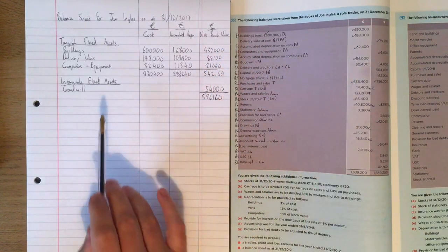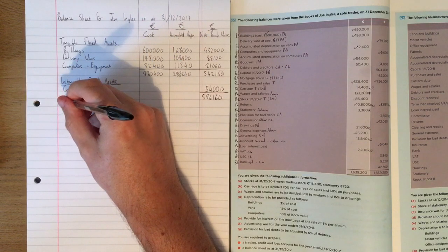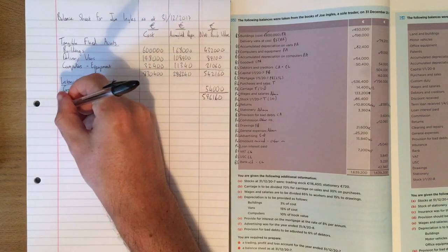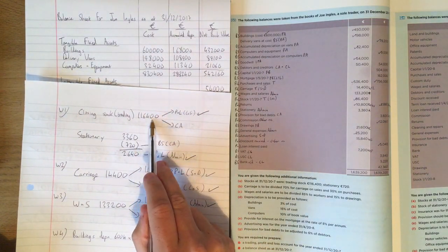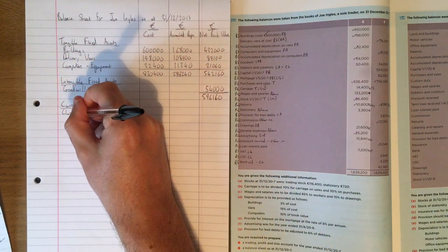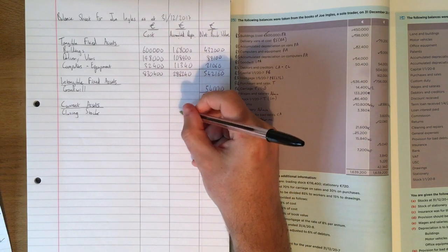All right. You can have financial fixed assets as well. There's none in this question. So next we're on to the current assets. Okay, so for current assets, one we pretty much always have is closing stock. So 116,400 for closing stock.